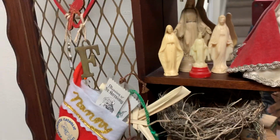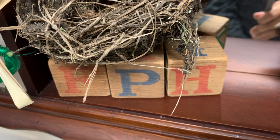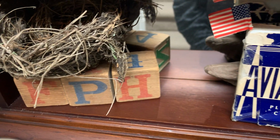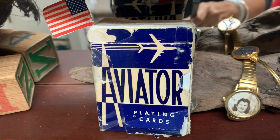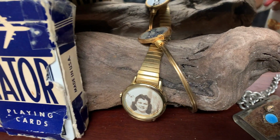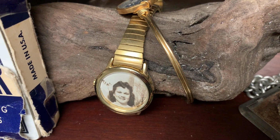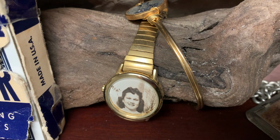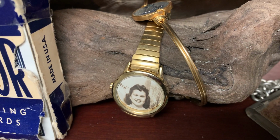And here are some old children's blocks that I saved, and since her initials were FPH, I put those up there for her. My nanny loved cards, was a great card player, and this was a pack of cards that we about wore out. And when she passed, she had an inexpensive Timex watch, and I took the face of the watch out and put one of my favorite pictures of her, where you can see that big dimple. I put a picture in the face of the watch as a souvenir.